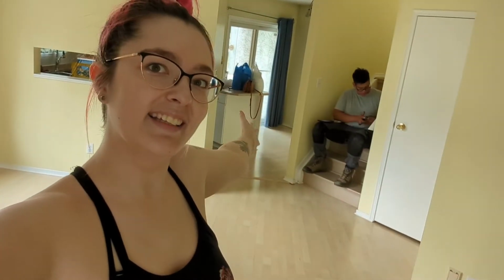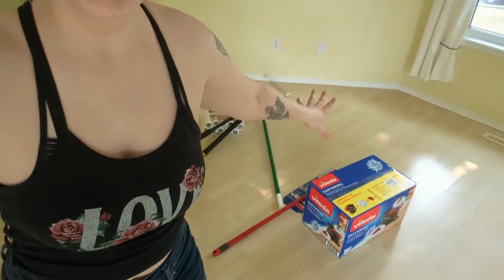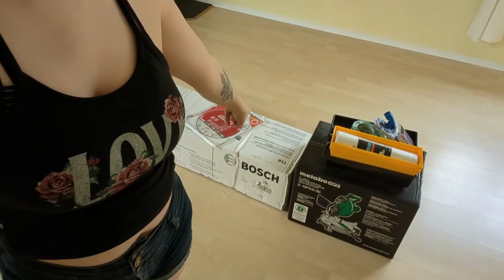Say hi, Dylan. For now. Yeah, we have more later. We haven't even gotten paint yet, but we got a mop, things to clean. We got saws for things. Baseboard and casing, those things are coming in on Wednesday, and today is Saturday. So yes, we got that going for us.